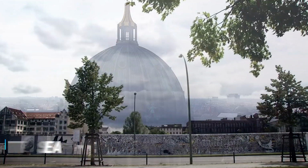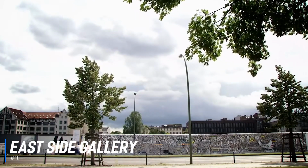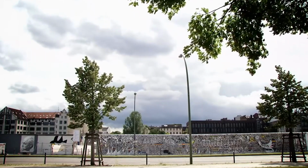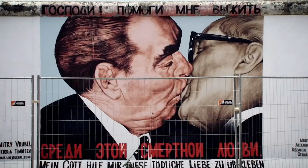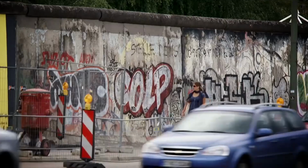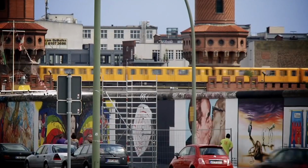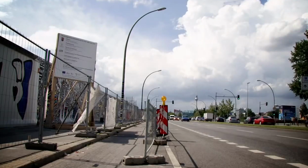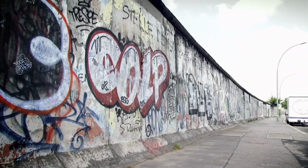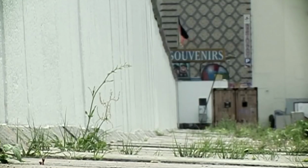At number 10 is the East Side Gallery. The East Side Gallery is an open-air gallery in Berlin. It consists of a series of murals painted directly on a 1,316-meter-long remnant of the Berlin Wall, located near the center of Berlin. The gallery has official status as a heritage-protected landmark. Most of the work is bold, colorful, and thought-provoking, and every patch has been adorned with art, turning this into the world's longest outdoor gallery. Some of the murals have gone down in history and are permanent, while others are constantly being replaced and updated.